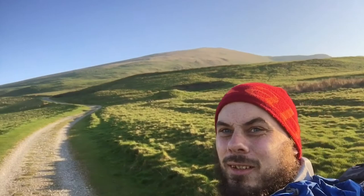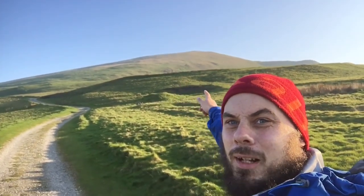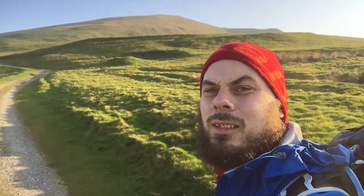I've just parked up in the small picturesque village of Merton in Cumbria. And yeah, it's beautiful, lovely day. Lovely sunny morning, blue skies. Got Merton Pike just up the top.